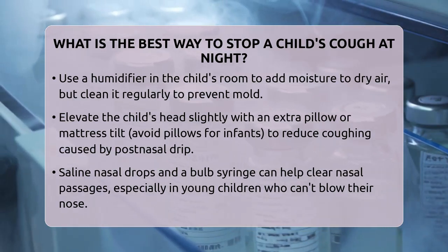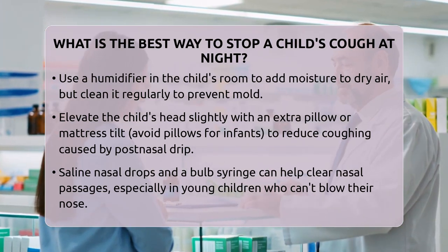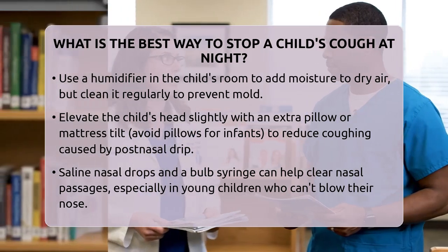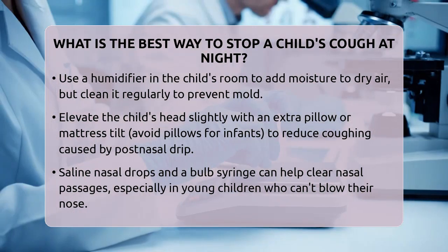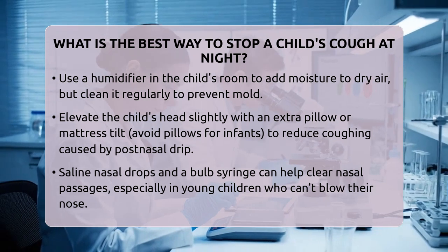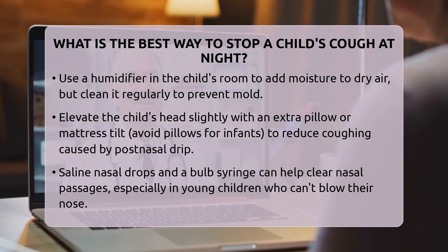Elevating your child's head slightly with an extra pillow can help reduce coughing caused by post-nasal drip, but for infants and very young children, never use pillows due to safety concerns. Instead, you can slightly elevate the head of the mattress or consult your pediatrician for safe options. For younger children who cannot blow their nose, saline nasal drops and a bulb syringe can clear nasal passages before bedtime, reducing post-nasal drip and cough.